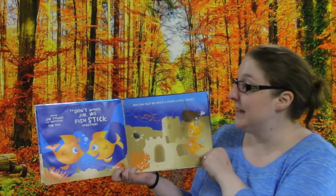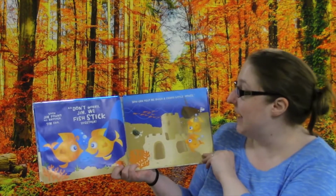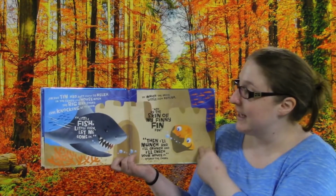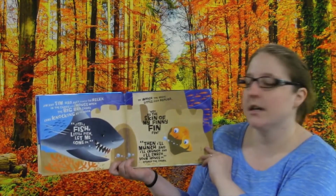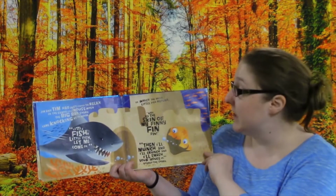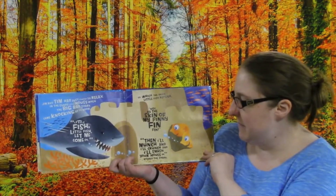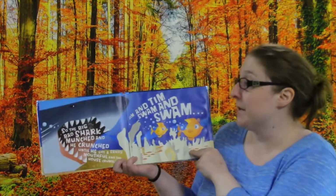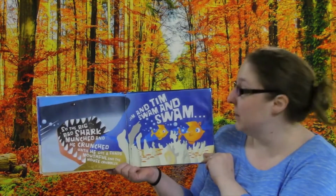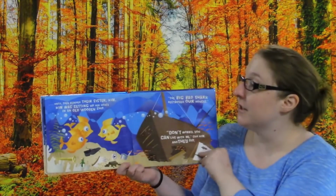Soon Jim found his brother Tim, and Tim said, don't worry, Jim, we fish stick together. You can help me build my sandy little house. Jim and Tim had just started to relax in the sandy little house when the big bad shark came knocking at the door. Little fish, let me come in. To which the brave little fish replied, not by the skin on my finny fin fin. Then I'll munch and I'll crunch and I'll smash your house in, roared the shark. So the big bad shark munched and he crunched until he got a sandy mouthful and the house crumbled. And Jim and Tim swam and swam until they reached their sister Kim.